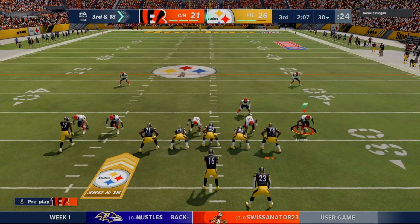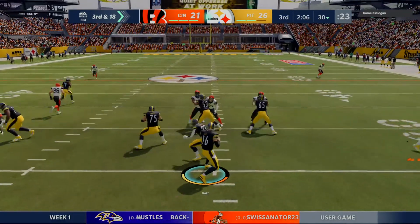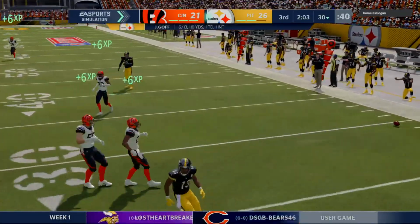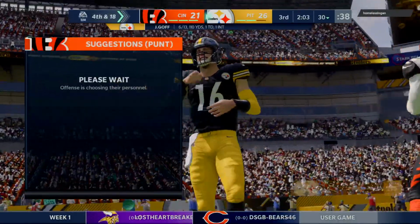Come get some. Come on here. Come get some. They'll fake the handoff. Now Goff. Oh, hit as he throws there, incomplete. And that's a really good job there defensively.